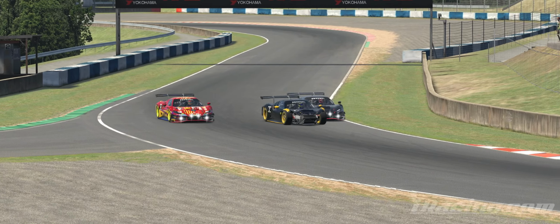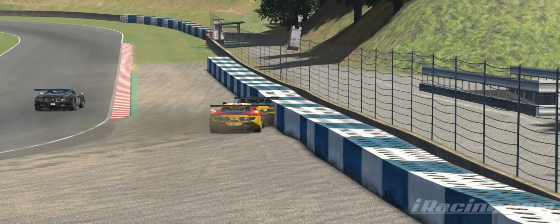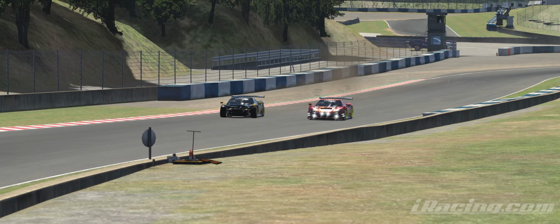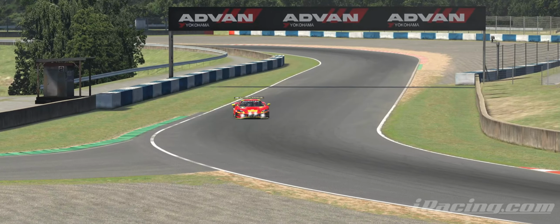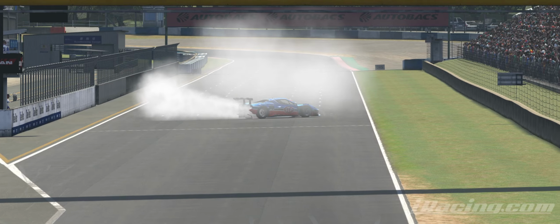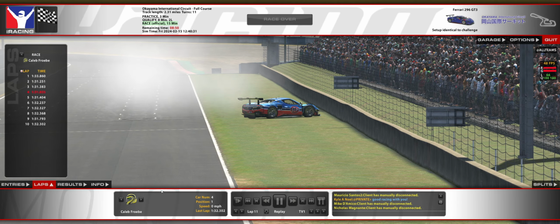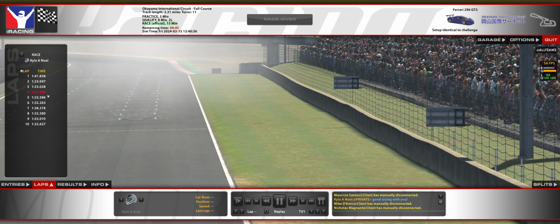That number 2's defending like hell and is gonna get taken out for that. That was toward the end of the race. Must be a NASCAR guy doing that. Yeah, it was good racing to finish that one. Probably the last time we raced here at the old track.